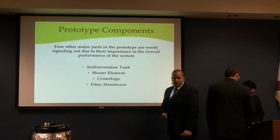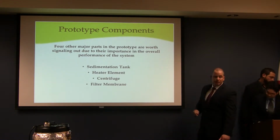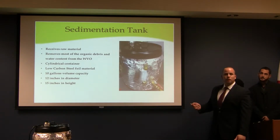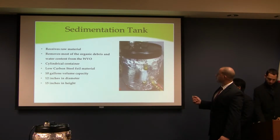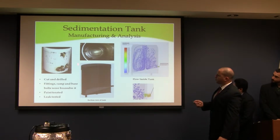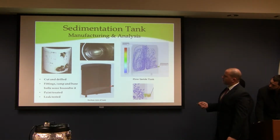After selecting the pump, we then focused on the other 4 major components for the prototype. The sedimentation tank, where most of the debris and water is removed. We manufactured the sedimentation tank ourselves by modifying a cylindrical container. We braced some fittings, adapters, and a ramp inside the tank to help the sediments go to the bottom. We simulated the fluid behavior inside the tank through the suction port.